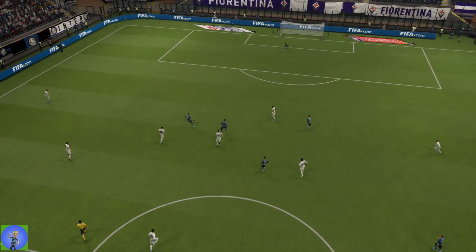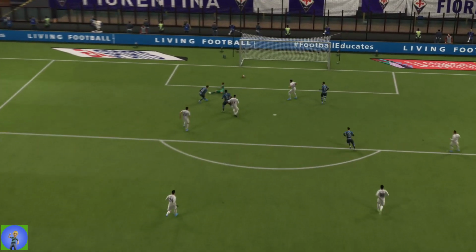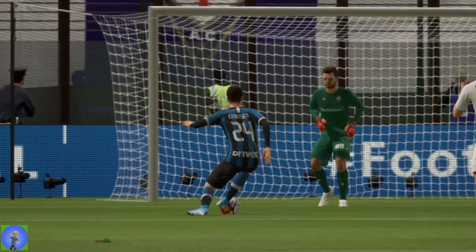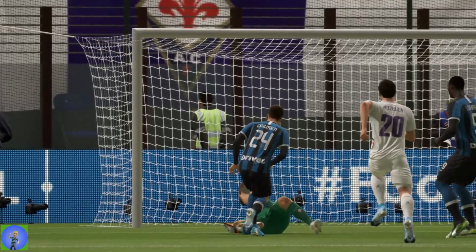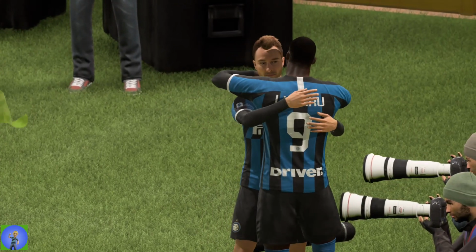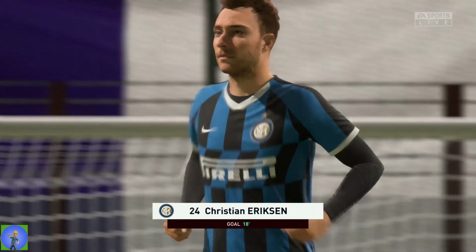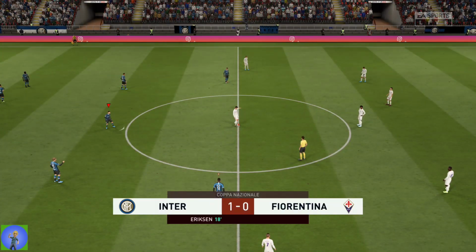Clean pair of heels to the opposition and a very clean finish at the end of it. Well, they could only stop and stare because he's one of the quickest players around. One of the best finishers, too. So that's Inter now in the lead.